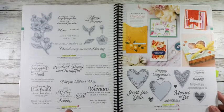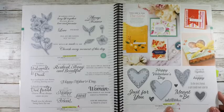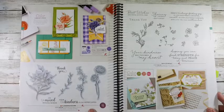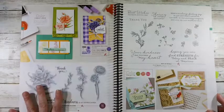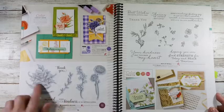Okay, that's sticking around. This Strong and Beautiful is retiring. This Meant to Be is retiring. Both the Meant to Be stamp set and Stitched Behind dies are retiring. Flowering Blooms, another pretty set, both retiring. The bundle, the stamp, and the dies. So going, going, gone. If you like this, get it before it's gone.